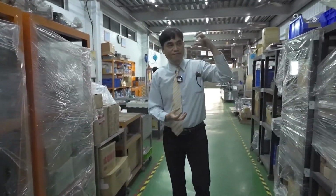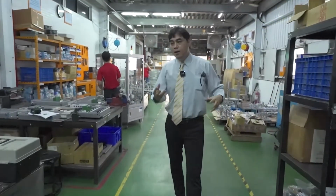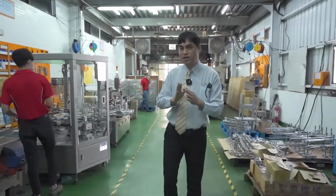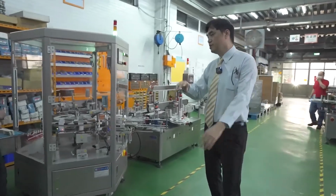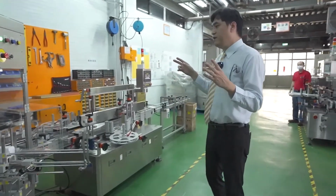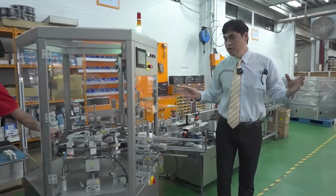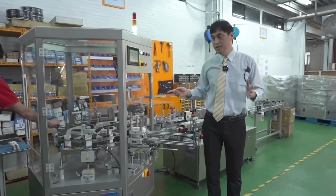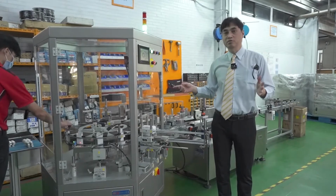Cartooning machine is to fill your product into the box, paper box. This machine was developed mostly for the pharmaceutical and the cosmetic industries. Actually, these two machines have to connect together. And most of the pharmaceutical customers want to have a high value, good quality pack. So for this machine, this is a vertical cartooning machine.